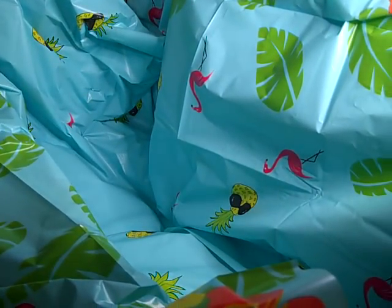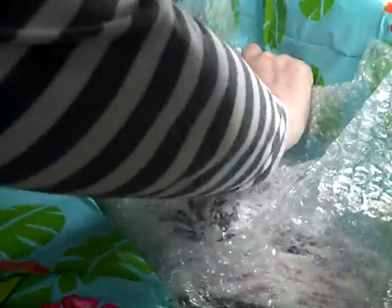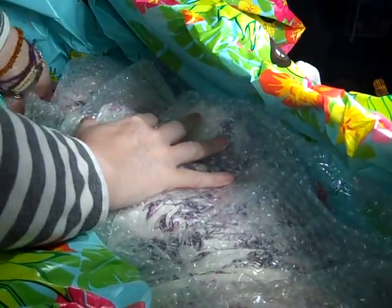All right, let me see if that's good. Let's first put baby girl in. Come here, darling. Safe travels, little one. And of course, there are the air pockets underneath. Ooh, there's not a lot of space on top. So we gotta try to get things down in the side.